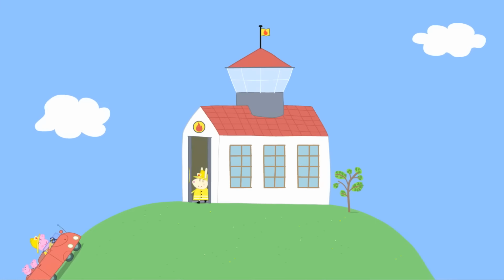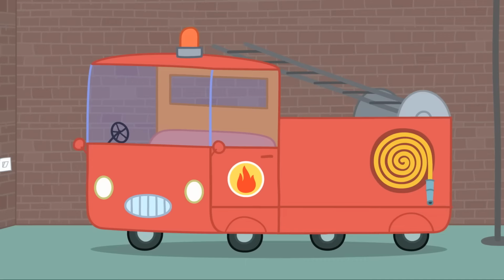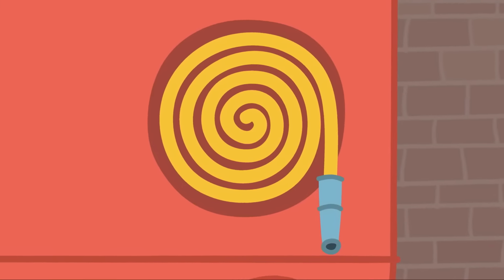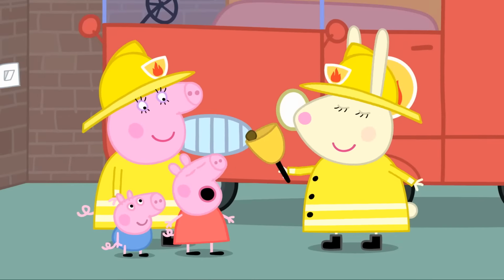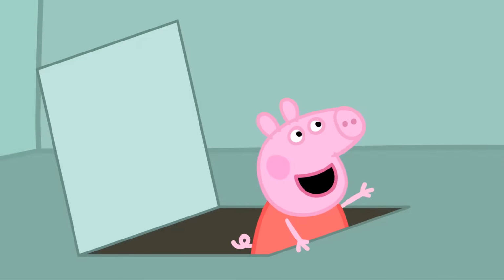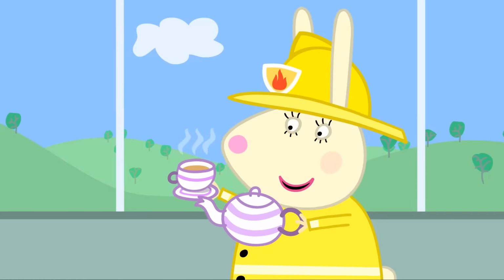This is Miss Rabbit's fire station. Hello, Peppa and George. Come and see the fire engine. Wow! Fire engine! There's a ladder for climbing, a hose for squirting water, and a big bell to ring. Now, let's go up the tower and look for fires. Hello, everyone. Hello, Peppa. Hello, George.